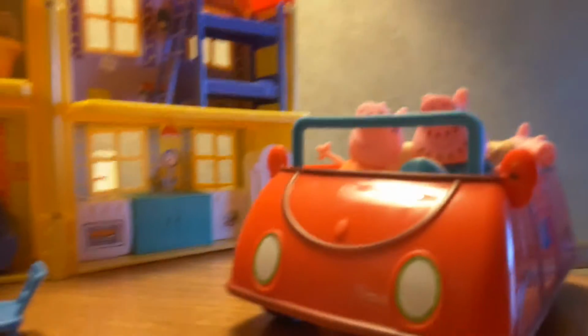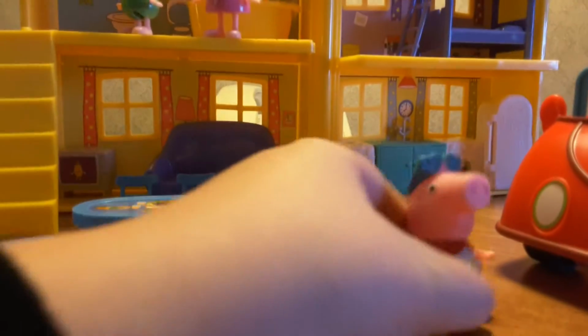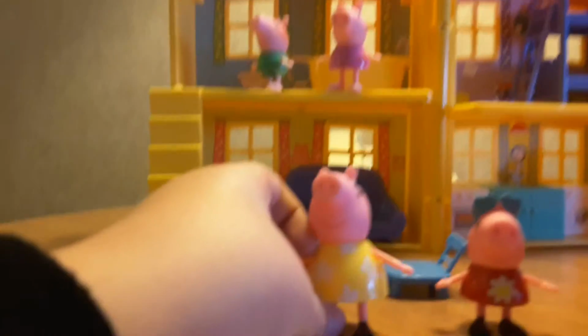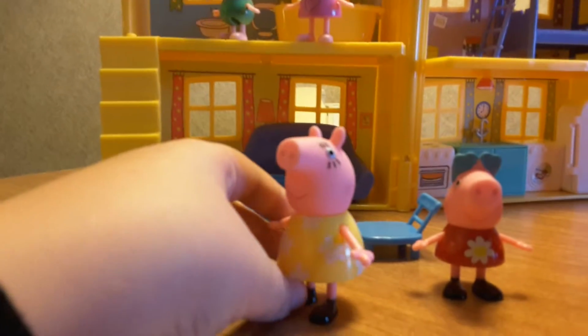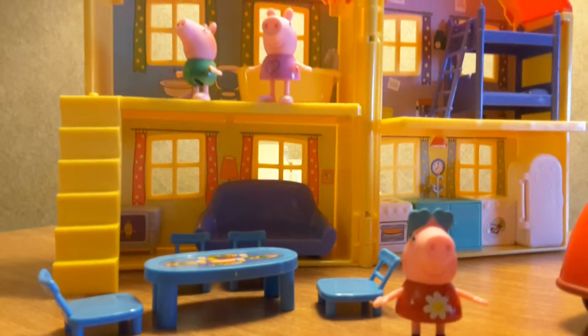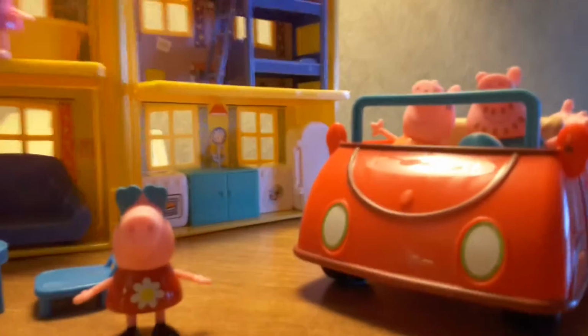First, we have the red car. It comes with Peppa Pig with the flower shirt and her sunglasses, and Mummy Pig. But I kind of like this to be Auntie Pig. But finding your Uncle Pig would be hard. But you come with this car.